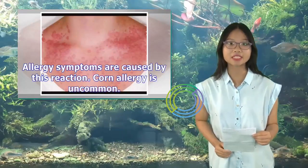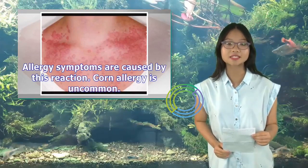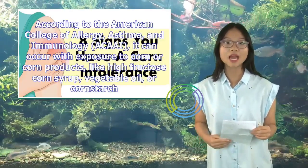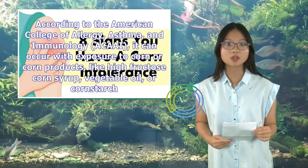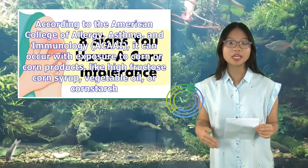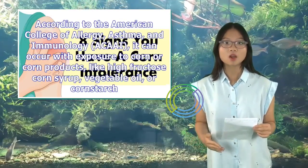Corn allergy is uncommon. According to the American College of Allergy, Asthma, and Immunology, ACAAI, it can occur with exposure to corn or corn products, like high fructose corn syrup, vegetable oil, or corn starch.